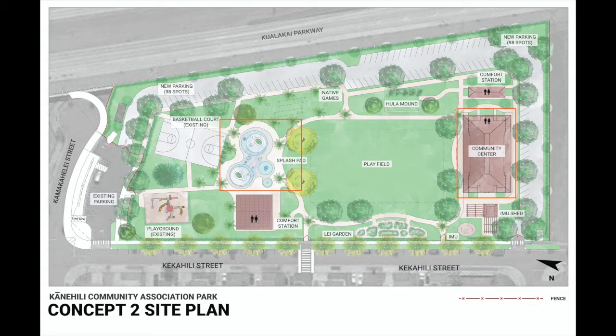In Concept 1, the community center acts as a hub, centralized in the middle of the park. In Concept 2, the community center houses the same mix of program, but instead looks out over the entire park and is a bit closer to the additional parking that was added in the northeast corner. Compared to Concept 1, which has 79 additional parking spots, Concept 2 has 98 additional spots, but both do share the same one-way loop system.